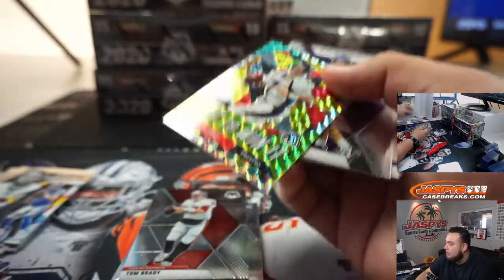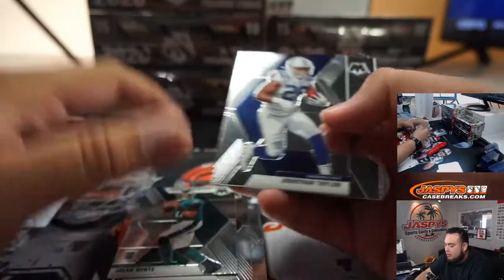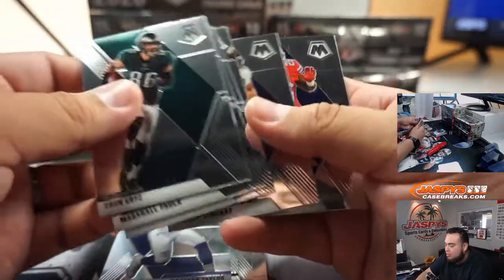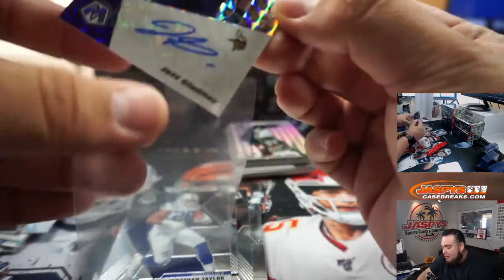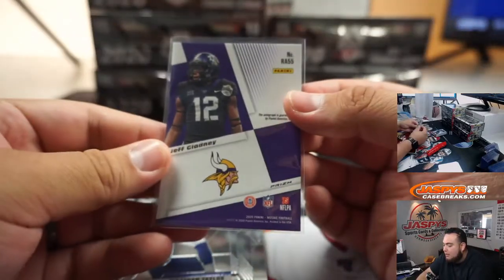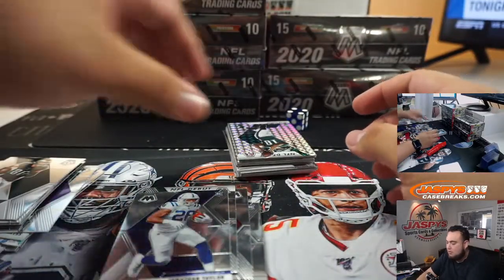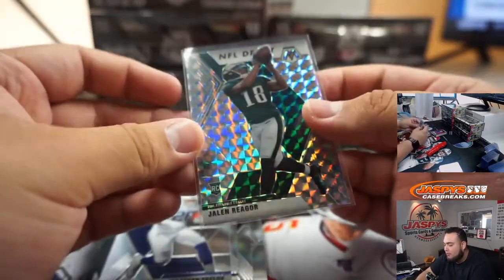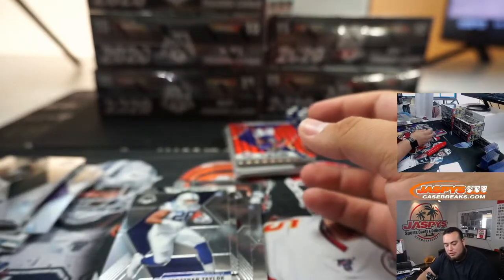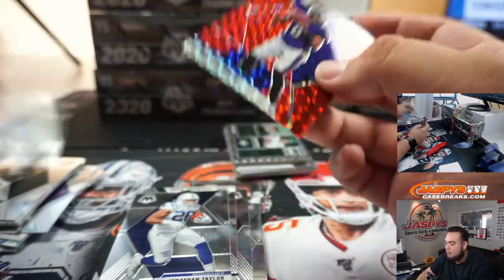49. In it to win it, John Elway, Jalen Hurts, Jonathan Taylor, and Jeff Gladney for the Vikings. Minnesota Vikings going to Timothy. And a Jalen Reagor NFL draft, I guess. Lamar Jackson MVPs.